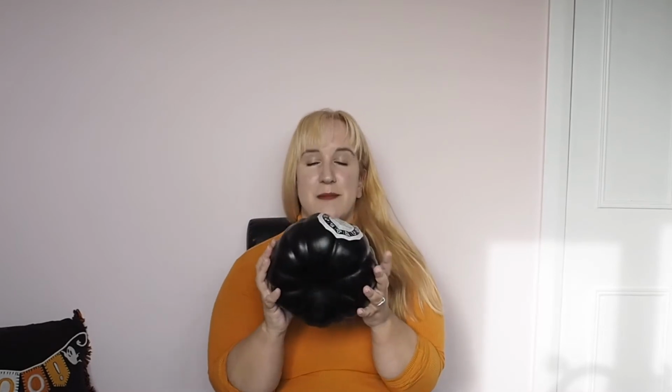Secondly, I got this pumpkin. This is from Asda. This was £5, I think it was, and it's just a bit unusual. It's plastic. It's very plastic, but from far away it doesn't look bad. I like it because it's a bit different, because it's got an eye and all the star signs on it. So that was cute. That's going to go, maybe, outside, because it's that material.